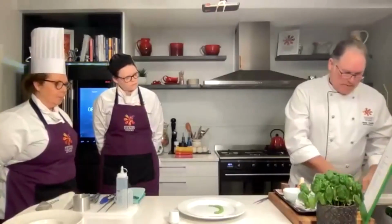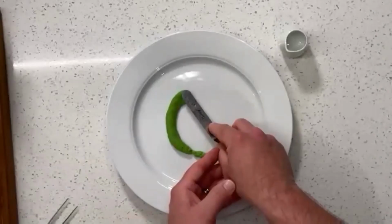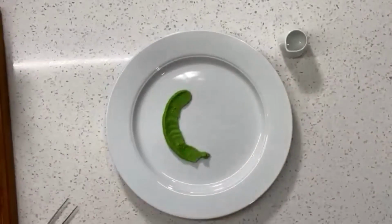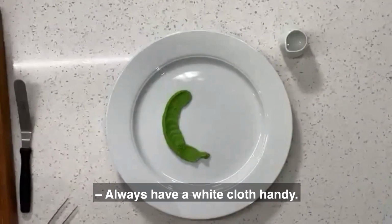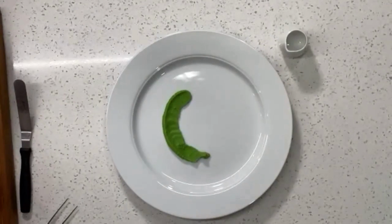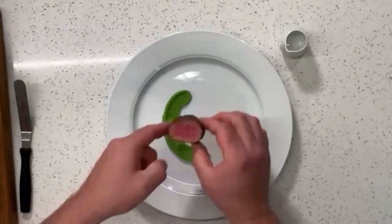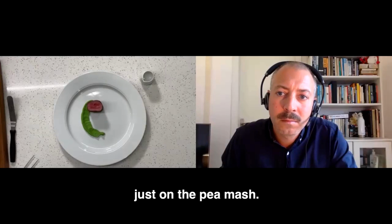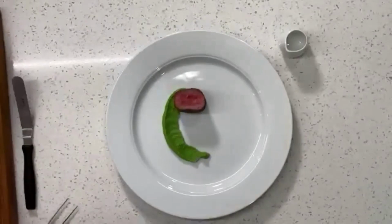Great. Okay. So, what have we got on here so far? So this is a different texture. This is a pea mash. And once again, I'm using my palette knife. Always have a white cloth handy. I always do. Not on the apron. No. I'm now going to place the lamb, which is on the pea mash. I've used my fingers there because I can.